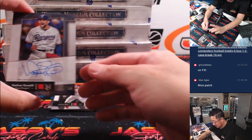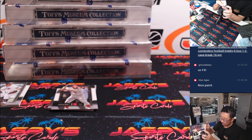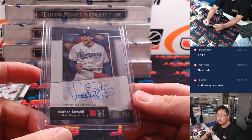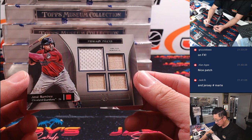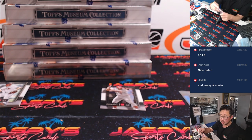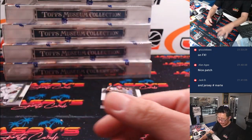We got two hits in here. Here's Nathan Eovaldi, 299 out of 299. Nate Eovaldi going to the Rangers. A little wrinkly on the penny sleeve here. And the other hit is a quad relic. Primary piece is Jose Ramirez, 27 out of 99. A few pieces of the lumber. Going to Scott with the Guardians. Cleveland, this is for you. The jersey number on the Marte? Yeah. Good eye, Jack. Good eye.